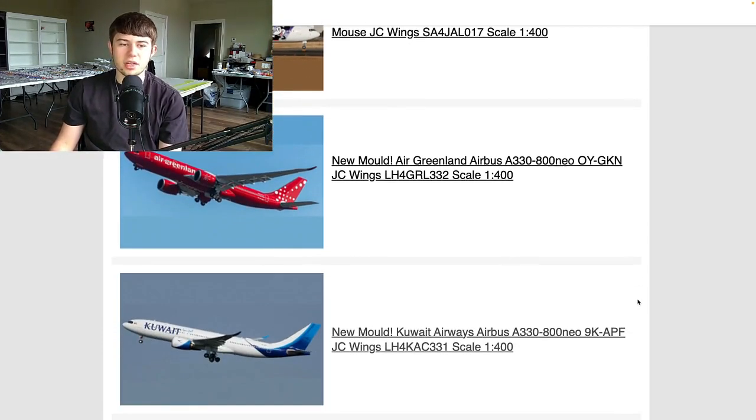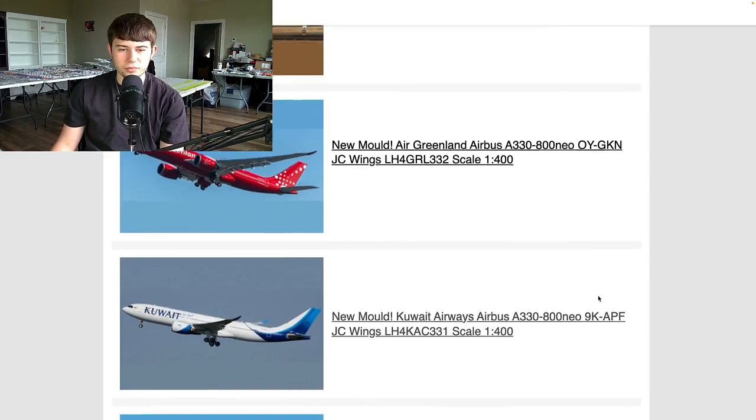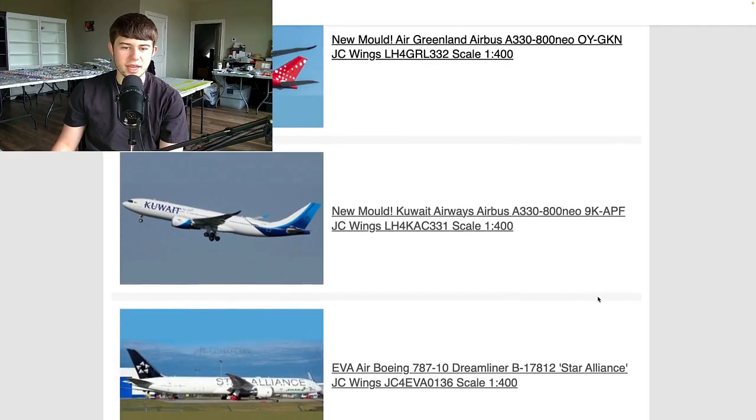Kuwait Airbus A330-800 Neo is also going to be sliding into the picture. 9K-APF. I love delivery on Kuwait. I think they have a very diverse fleet, and certainly glad to get to see them doing the 800 Neo now, which is very cool, and a very interesting revamp of the 330-200 pretty much. We will see if it's ever as popular as that.